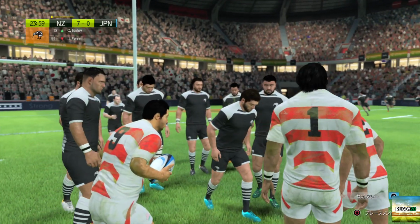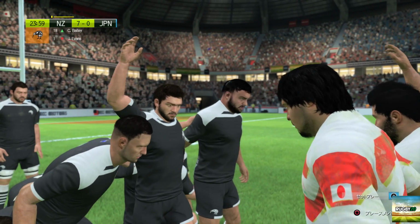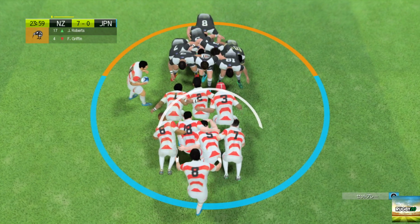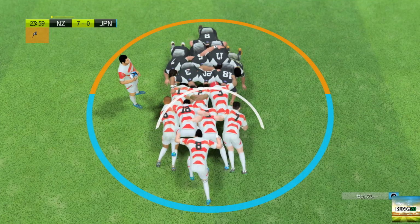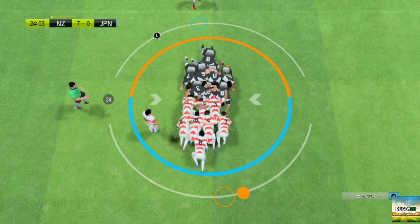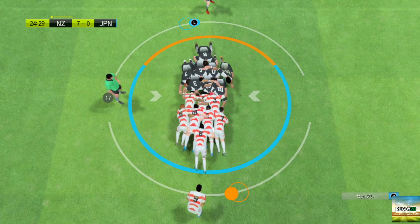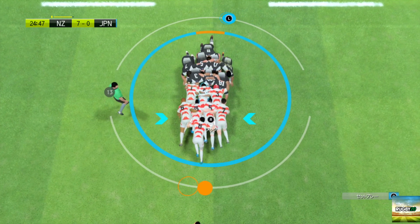So, time for the first scrum of the match. We'll see how well they handle this. Scrum inside the 22. Crouch! Point! Set! Clean possession at the scrum for the forwards. The pack holding on to its own ball at this scrum.